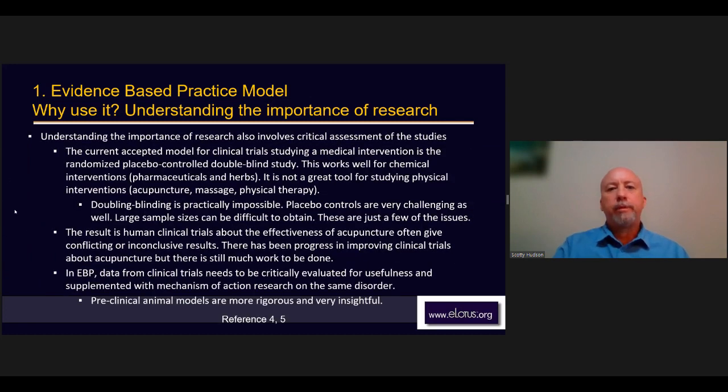All right, so the importance of research, we're talking about that. And we need to think about critical assessment of the studies. This is important because we can't just take everything. We've got to really put on our critical thinking cap and make sure that we have a good idea about the quality of the study and what parts of it might be useful and what parts of it might not be.